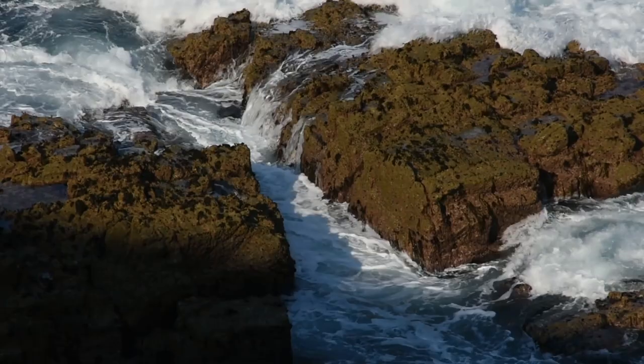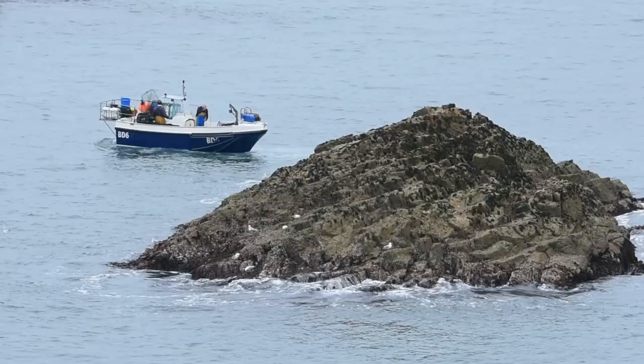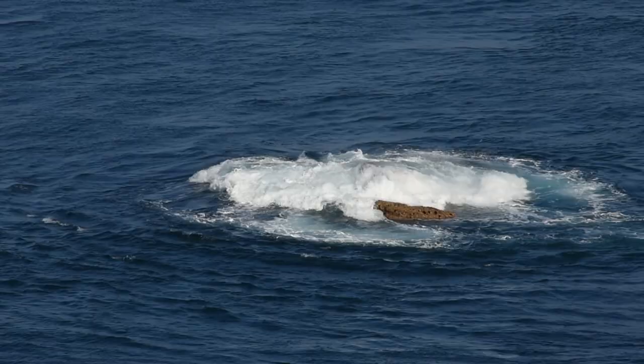And we can go down long flights of steps to get down to the very tip of the island, to North Light itself. If we're lucky, there may be numbers of shags on the rocks down below, sorting themselves out after diving for fish.